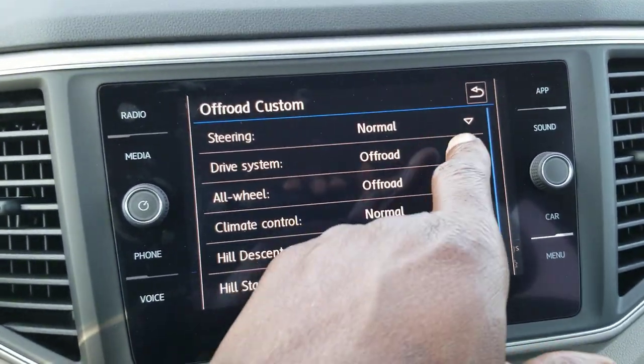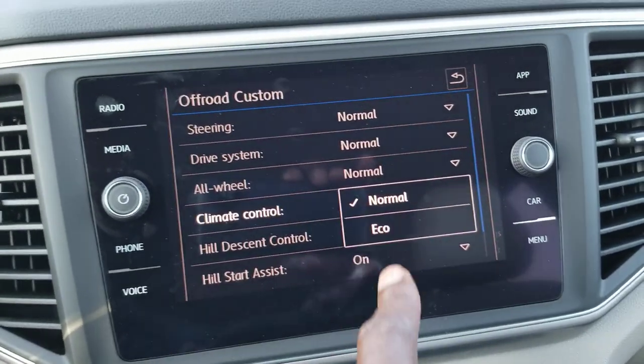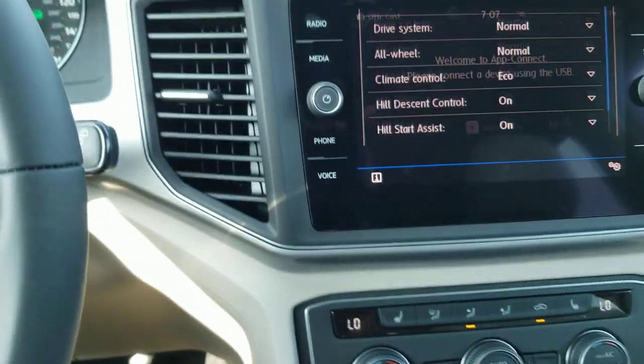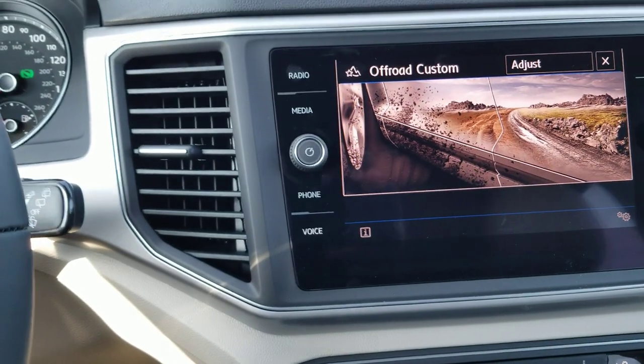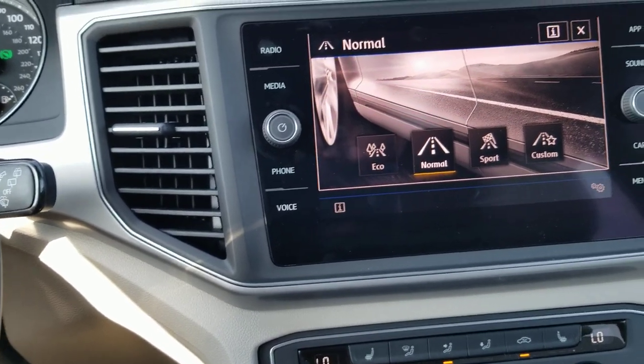You can go in and change aspects of the drive just by going into the screen here, turning the knob. Pretty nice, this little knob right here. And then also you have drive modes. So you have Eco, Normal, Sport, and Custom. You'll have that in a 4Motion version on the S as well.